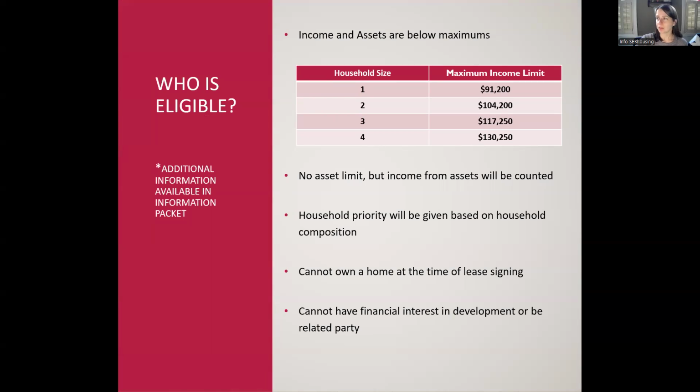So in terms of the eligibility for the affordable housing program, there are 4 eligibility requirements. The first is that households need to be below that 80% of area median income amount that I mentioned. Those amounts are on your screen right now. So if you're a household of 1, if you have an income below $91,200, you could be eligible for this opportunity. And then it goes up from there if you're a 2-person household, 3-person household, etc.